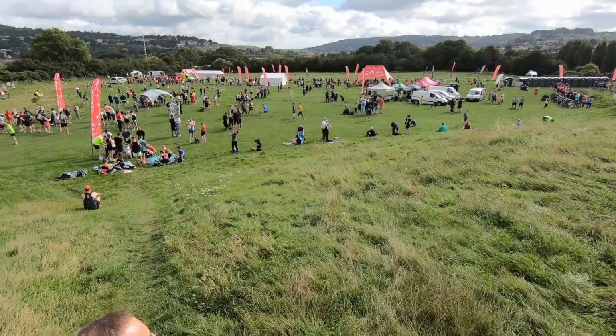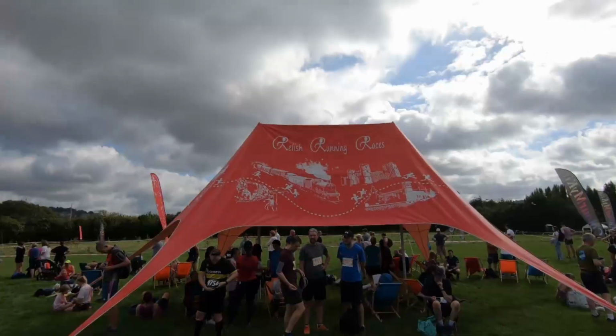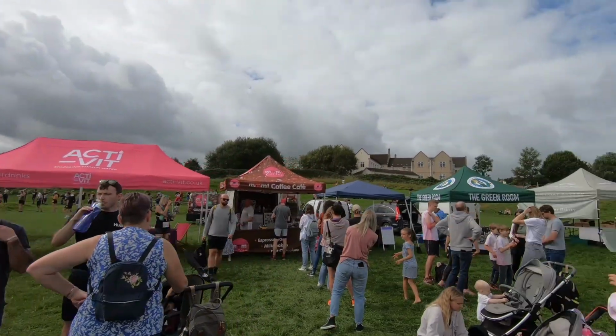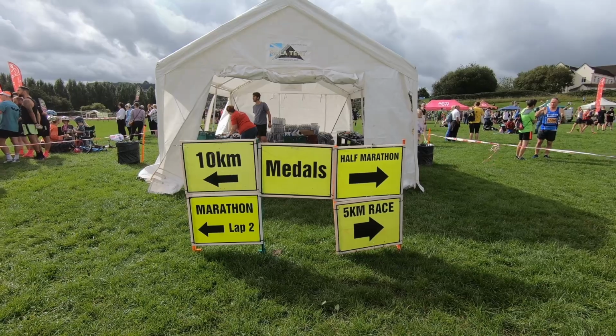Morning, it's the 20th of August. I'm here in the beautiful city of Bath. But I'm not here to look at the Victorian architecture or the Roman spa. I'm here to do a run that involves the longest underground section of any run in Britain. Welcome to the Two Tunnels Half Marathon.